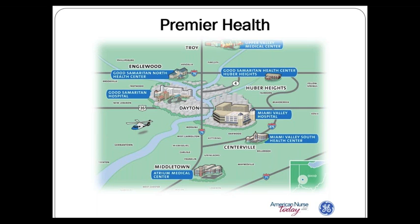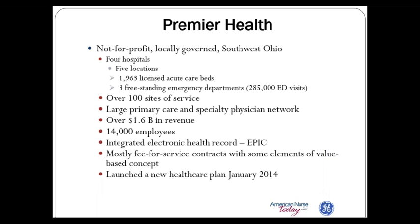Premier Health is an integrated healthcare system located in Southwest Ohio. We are essentially based about 60 miles north of Cincinnati, and we cover somewhere around a 90-mile radius area. The next slide, just to give you a little perspective about who we are.